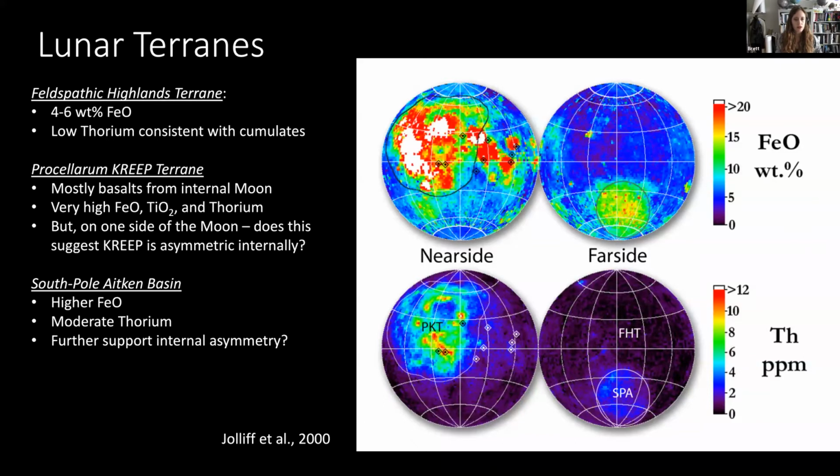And so in 2000, after most of these data sets were collected, Brad Jolliffe did a really great job of breaking the moon out into the three major terrains. This was not just the Mare and the Highlands as classically defined, but once we had this chemical data, you could see that there were actually three terrains. So of course, the feldspathic Highlands terrain, really defined by about 4 to 6 weight% iron, very low iron, just reflecting that high plagioclase content. And then the low thorium, consistent with this flotation crust from liquid crystal fractionation.